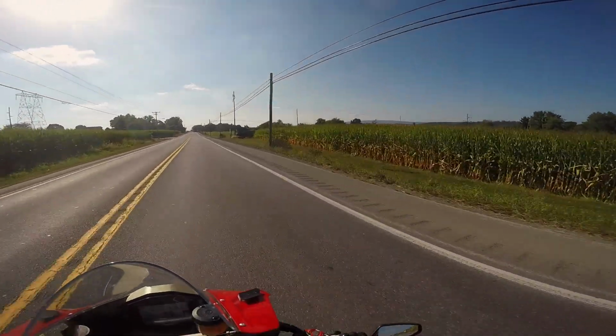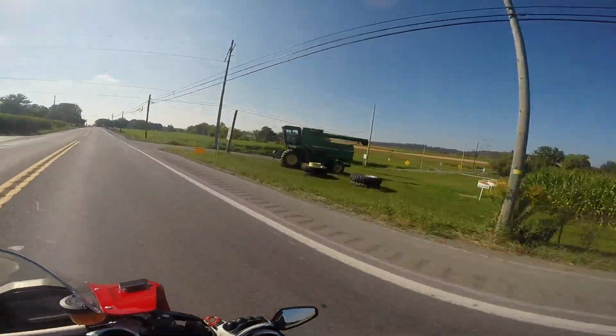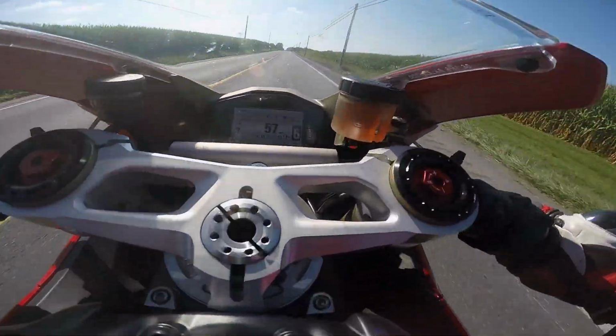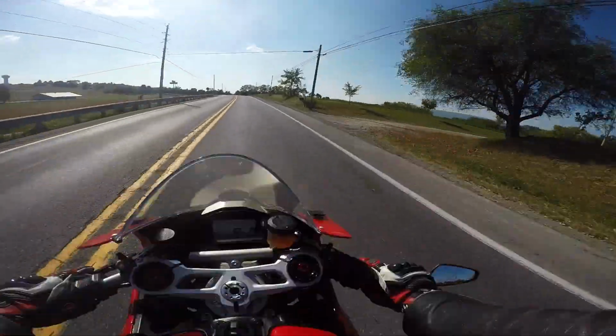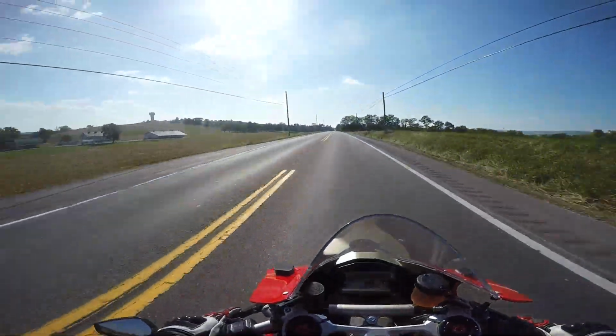It's a nice little combine for sale if anybody needs a little corn cutter. It's hot out though. I don't know if you can see the temperature there. 93, 3:30 in the afternoon. Should have opened up the holes in my jacket before this.